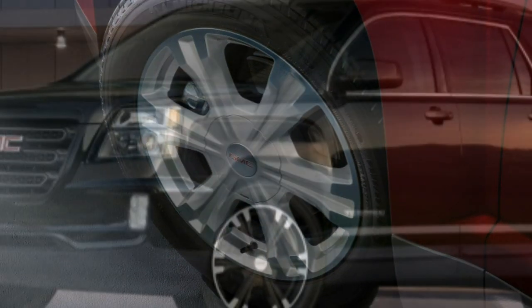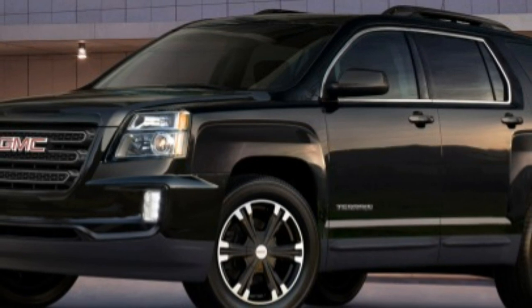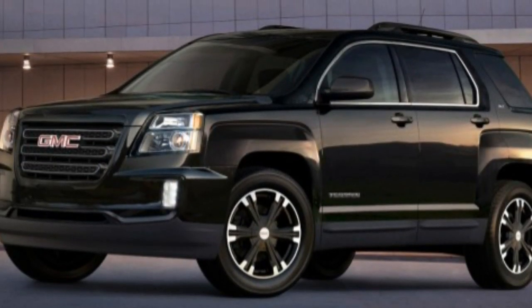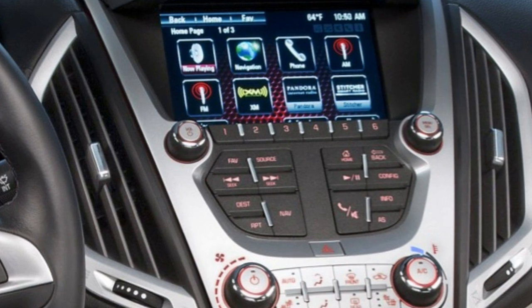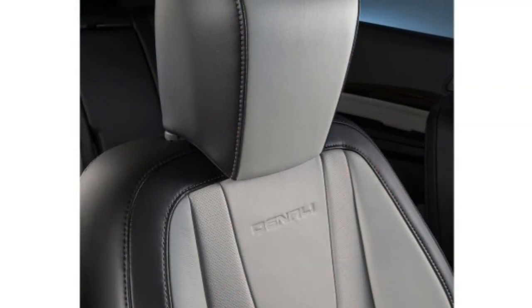The available convenience package adds heated front seats and remote engine start. LED daytime running lights come standard on the SL2 trim level and above. The SLT comes standard with the convenience package and adds chrome exterior accents, ambient interior lighting and perforated leather upholstery.